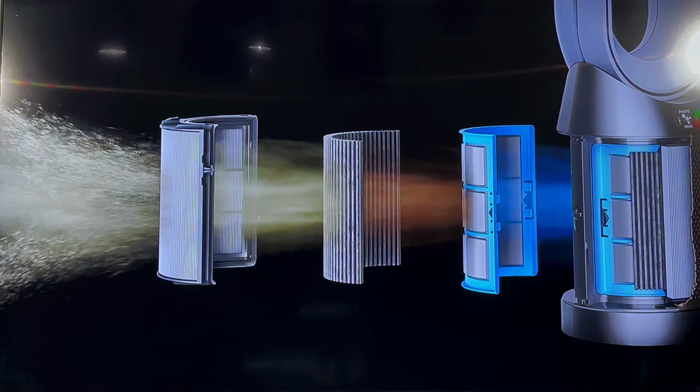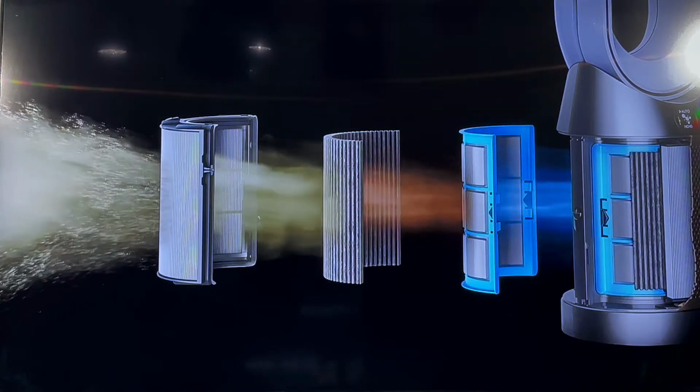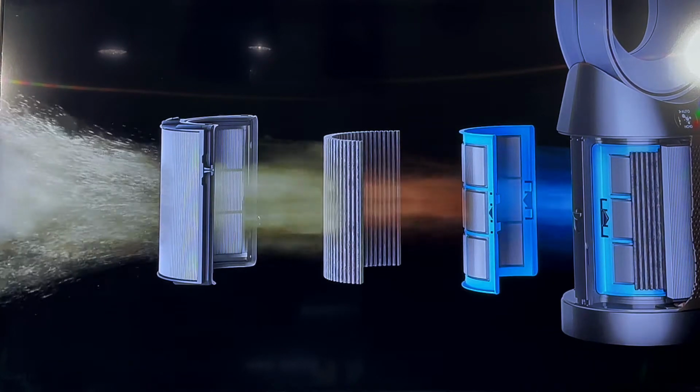I sure can, George. So we talked earlier about sensing, which is your first area. But once you've detected the particles, the next objective is to capture them. So different pollutants in the air require different filtration technologies to remove them. So we have the HEPA filter, which is on the outermost part of the product. This contains heated HEPA material, and this is really effective at capturing your particulate matter. So your PM10, your PM2.5, all the way down to 0.1 microns.